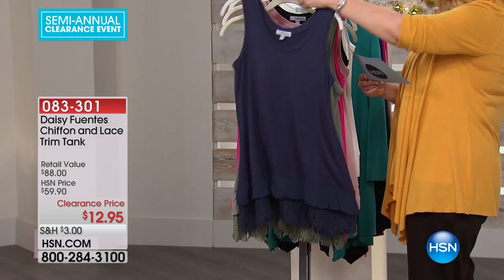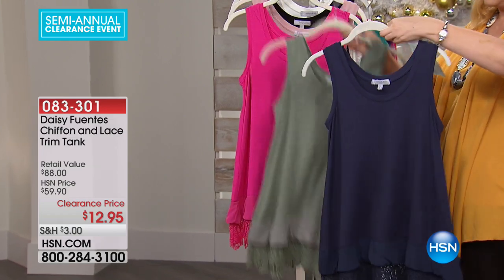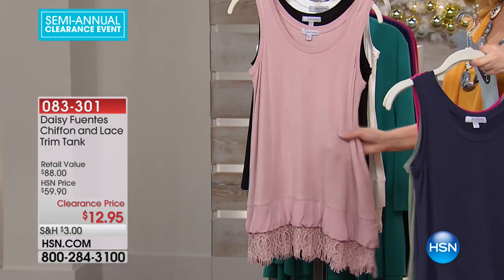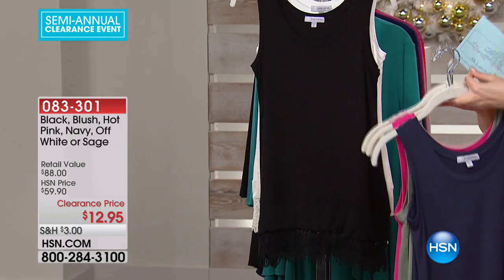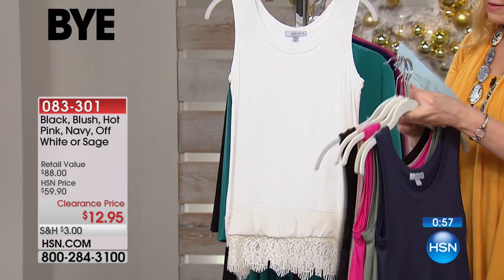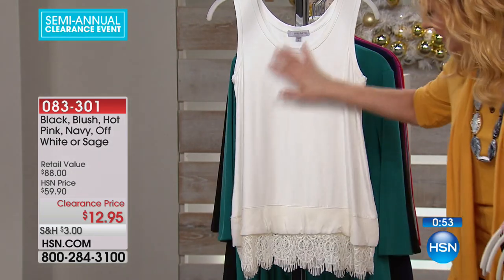And here we have the beautiful navy. I also have it available in sage green. This is the hot pink. Then we have it in blush, which I love, this blush color. Of course, black. You cannot go wrong with black. And then that beautiful off-white. So you can really see on the off-white.